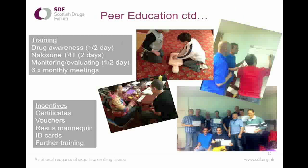The actual training takes place in kind of 3 parts over the period of approximately 1 month. There's a half-day drug awareness session that specifically looks at attitudes and values. Then there's the full 2 days naloxone training for trainers, followed by a further half-day pulling it all together. And this time is really used to discuss all the practicalities of how to put their training into practice.